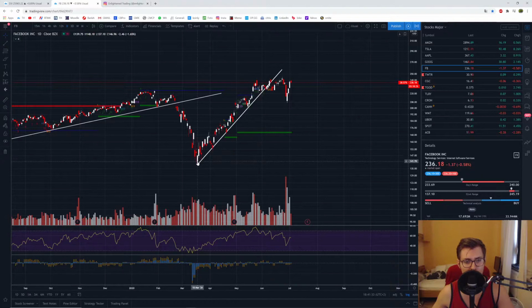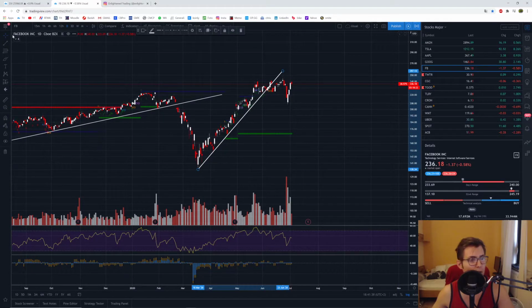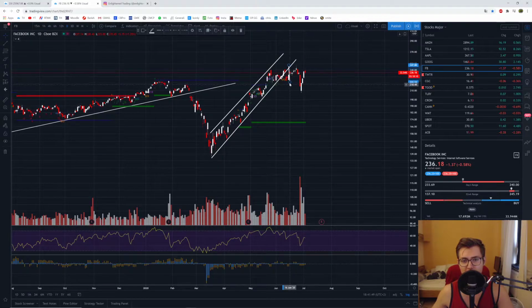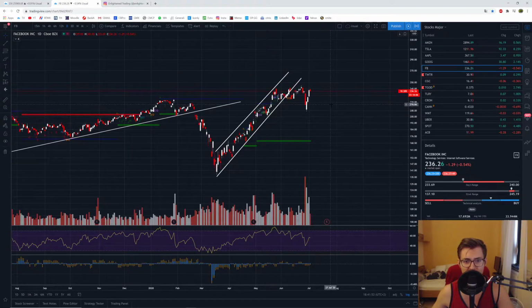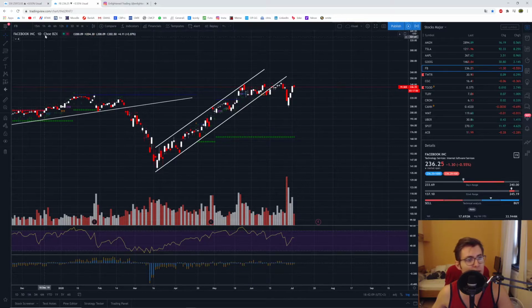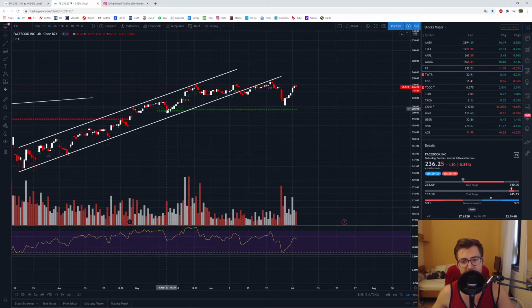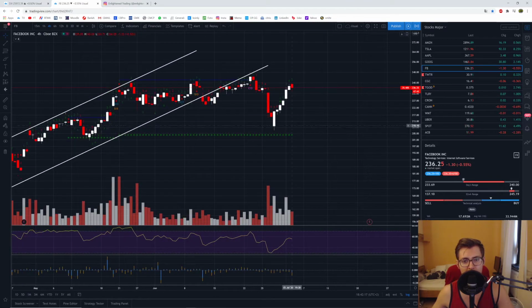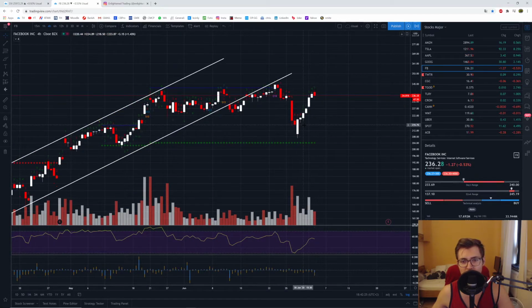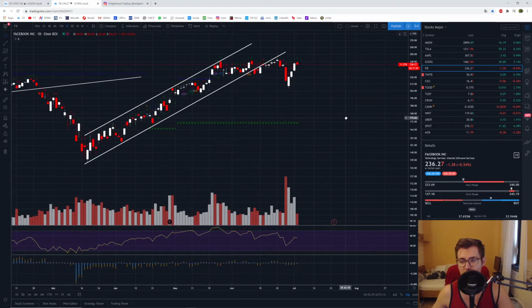Looking here at Facebook from a quick perspective, there is a possibility to use an AB equals CD, but yeah, it would have worked sort of, but not too nicely in my opinion. So maybe you could even extend it like that, and then you would have a retest of this trend line and then a drop lower. But I'm not too surprised that it bounced back the way it did. The market is still looking bullish from a technical perspective, but as I said, the fundamentals are pretty bad in the current situation. But as you can see, once again, bouncing very nicely off this 4-hour 9 buy, turning into a 1. So this is also pretty interesting from that regard.